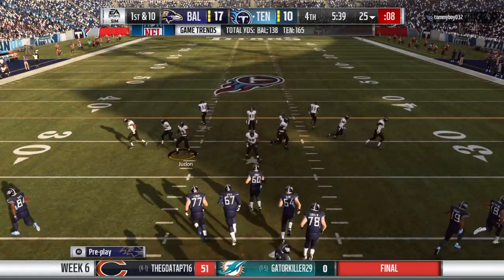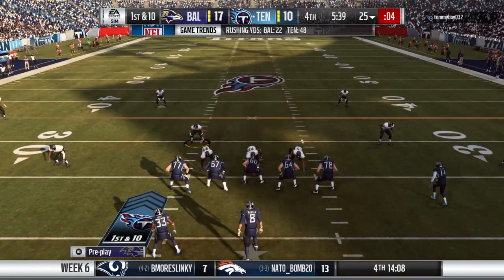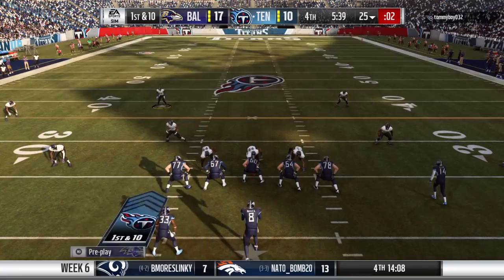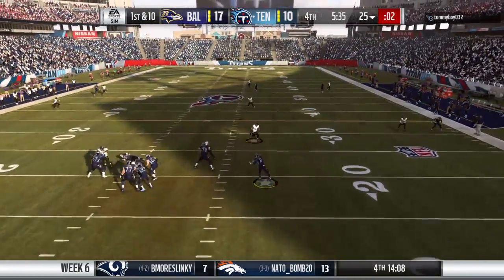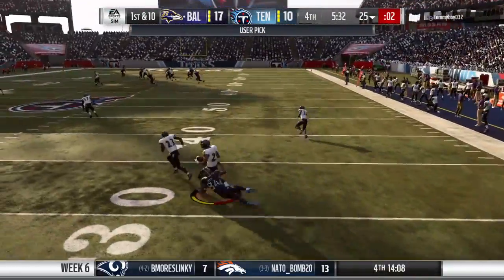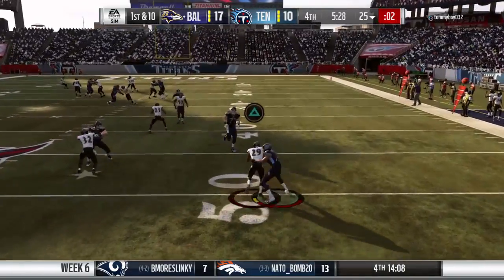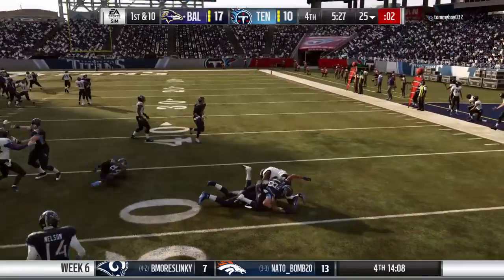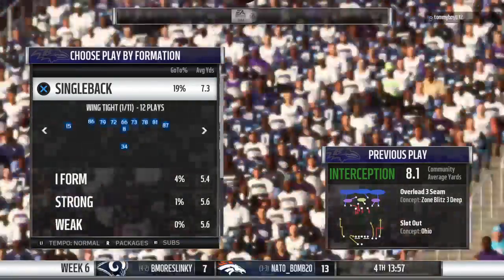Mariota and the Titans break the huddle, 1st and 10 at their own 25-yard line. Trying to shake off the interception. He'll look to throw. Uncorks one for Davis. And he's going to be intercepted a 3rd time. Picked off by Marlon Humphrey. And he will take this across midfield and down to the 48-yard line.